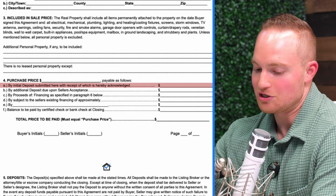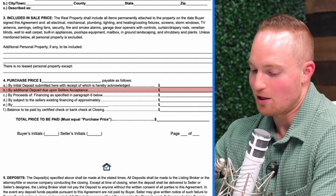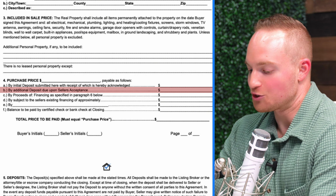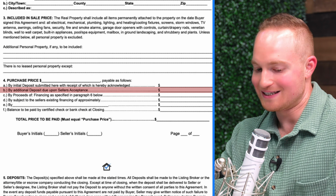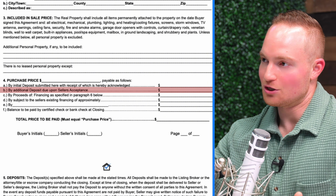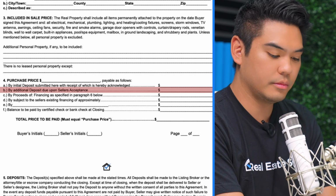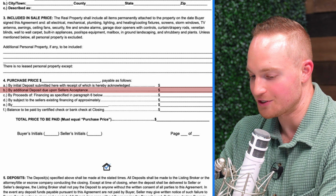More common that I see is 4B, where it says purchase price is payable as follows: by additional deposit due upon seller's acceptance. That just means if and when the seller accepts the purchase agreement, when they sign and accept it, that's when you're going to be paying this initial deposit. Got it. So that's more common with these contracts. So I would forget 4A, and 4B is where you'd put your earnest money deposit.